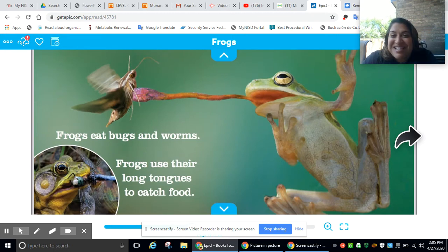Frogs eat bugs and worms. Frogs use their long tongues to catch food. So look at this. They go, ah, and their tongue goes like that and stretches out. And I think they're sticky so that whatever they're going to eat, it sticks to it and it comes right in. So here they are eating some bugs. Do you think that would be tasty? Maybe.